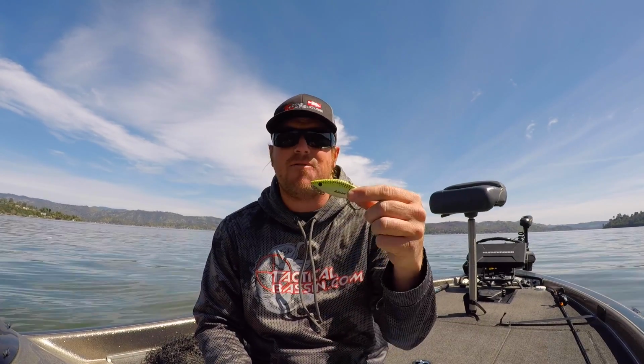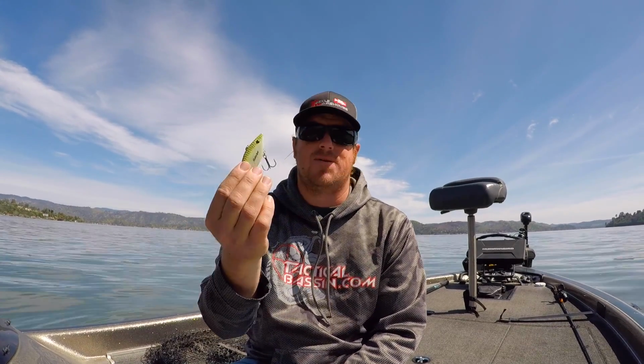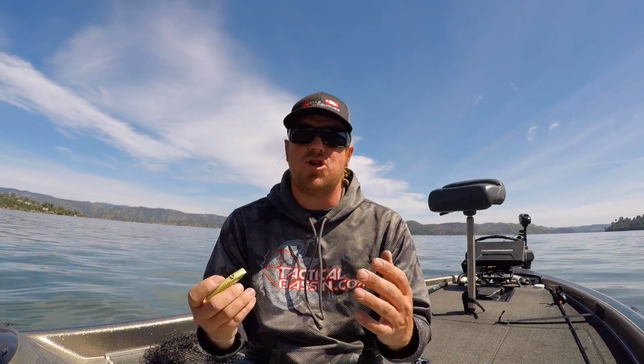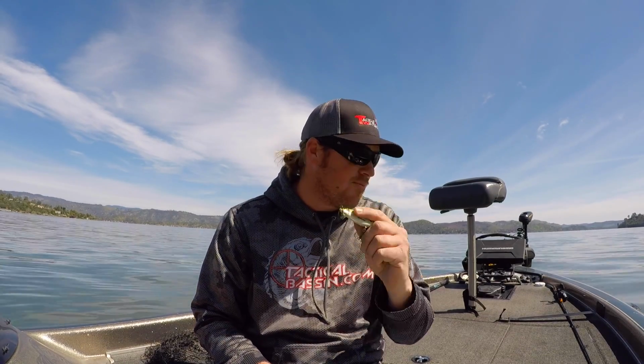I throw some expensive lipless, but when it comes to just burning down the bank, burning shallow water over the top of grass, I don't know that there is a better lipless. Has that super unique sound at under $4. I mean, it's awesome. Such a good choice. Comes in a bunch of good colors. None of them are gonna change your life. They're not $30 paint jobs, but they're good colors, and this bait flat gets eaten. That's a major pick.